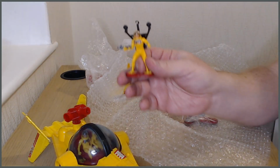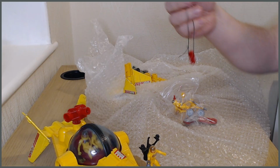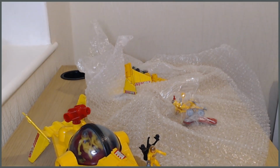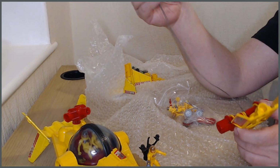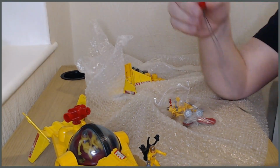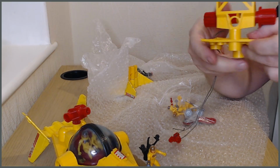zip line into places. He's got a little laser pistol there, and it looks like this set's actually got the line. So in theory, I could probably figure out how to set that up. I mean, it's incredible to think that's probably the original line there. So that bit would fix into another piece somewhere. That just fixes into a base, and then you can swing him across. So you would fix that into this, you see.